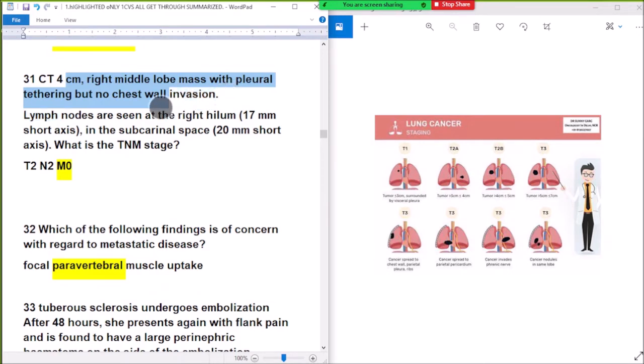but no chest wall invasion. Nodes are seen in the right hilum, 17 mm short axis, and in the subcarinal space, 20 mm short axis. So these are 2 lymph node stations, N2, and what is the T and M staging? No metastasis, so T2, N2 and M0.